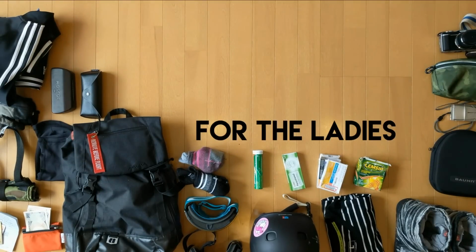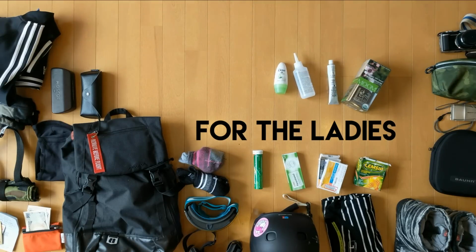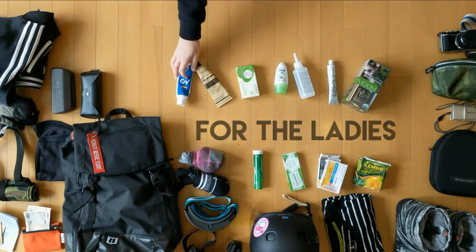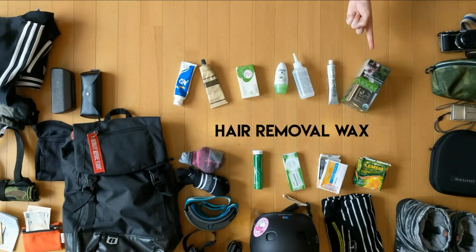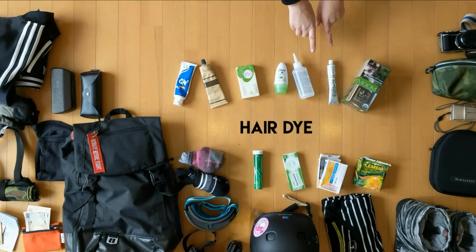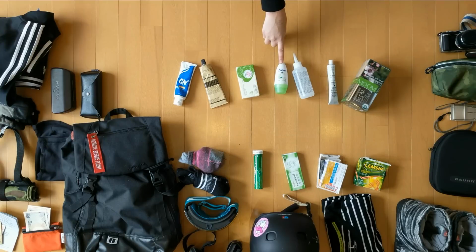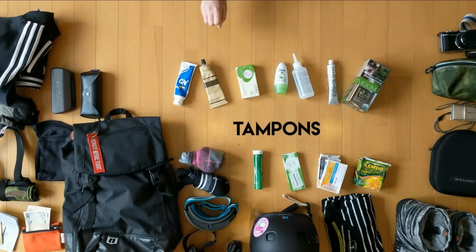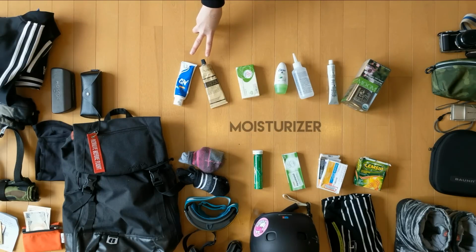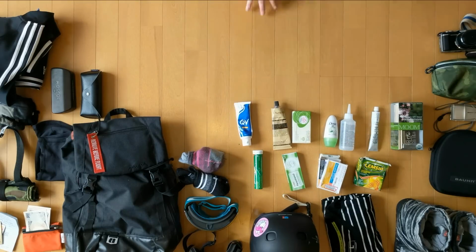The next few items are just for the ladies. I know a lot of the stuff you can get here, but a lot of us prefer things we already use at home, so it's good just to bring them with you. Hair removal products are really hard to find over here, so do yourself a favour and bring it with you. Hair dye doesn't last very long, it washes out after a couple goes. Japanese deodorant isn't strong enough for Western armpits, so bring some deodorant from home. Japanese tampons are also really weird, so bring your favourite ones, and also moisturiser, because kerosene heaters will really dry you out. Just realised as well that guys use deodorant and moisturiser too, so bring that with you.